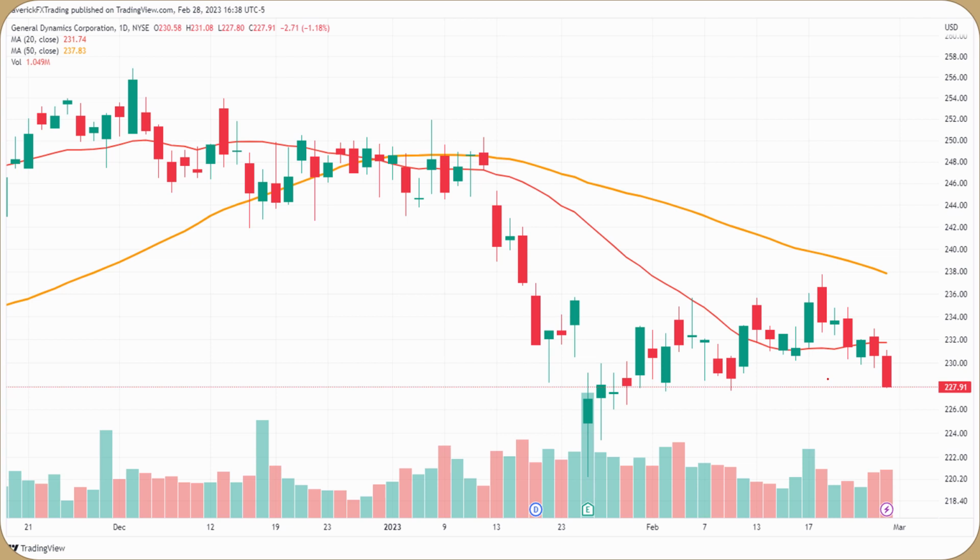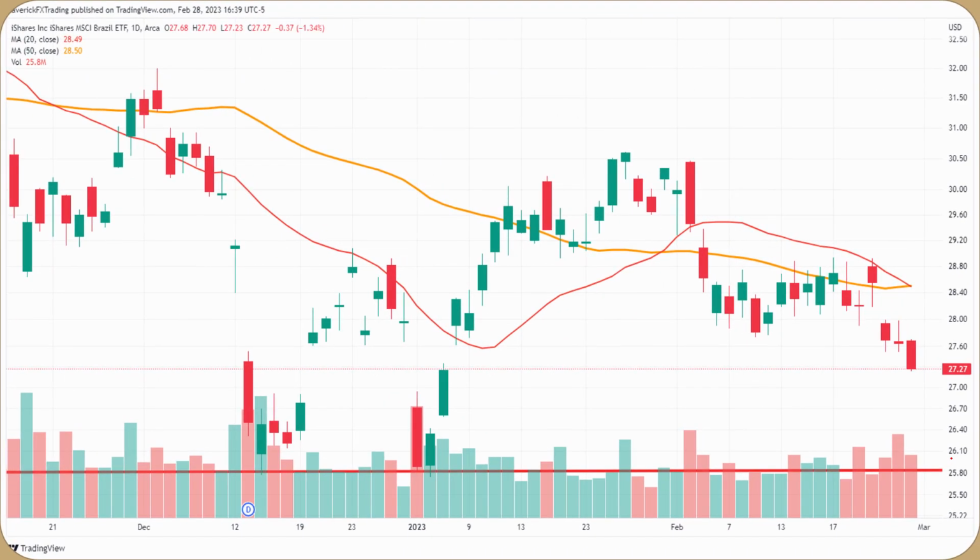GD, we highlighted on the bearish list last week, and so far so good. It's certainly breaking down. It's moved down a lot over the past week. If you're not in, watch for a little bounce, just a little chop for a day or two, and then play a new entry. If you're already short, maybe you add, maybe you get more bearish, maybe you double your position size on a small bounce, but ultimately I think GD is doing exactly what it should. I would keep anticipating lower levels are coming.